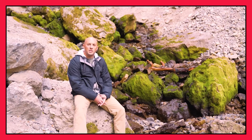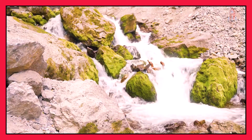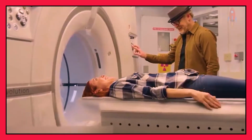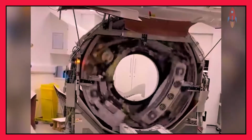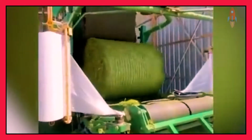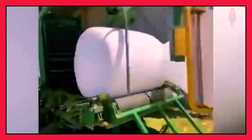Hello everyone! Have you ever seen a river that turns on and off every 15 minutes? Or maybe you know what a shampoo plant is. If this is the first time you heard of them, today we are going to fix that. You will see a selection of the most impressive things in the world, and I'm sure that by the end of the video, you will be much more difficult to surprise.